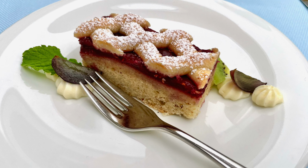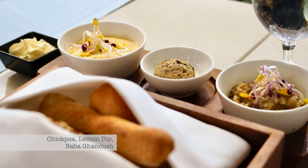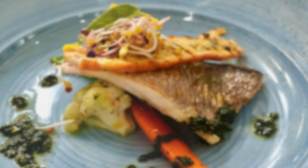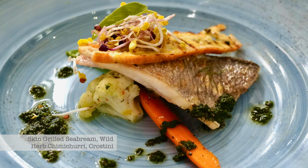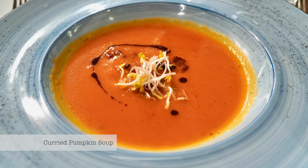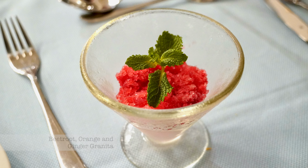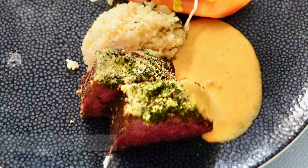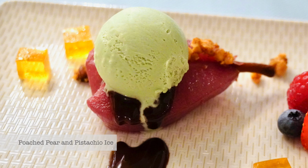Or reservation-only dinners feature 7 delicious courses, beginning with bread and various dips, a refreshing amuse-bouche, choice of appetizers, lovely spicy soup, palate-cleansing granita, choice of savory entree, and wonderful dessert selection.